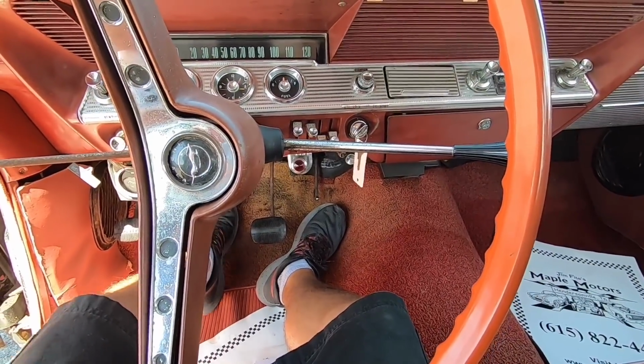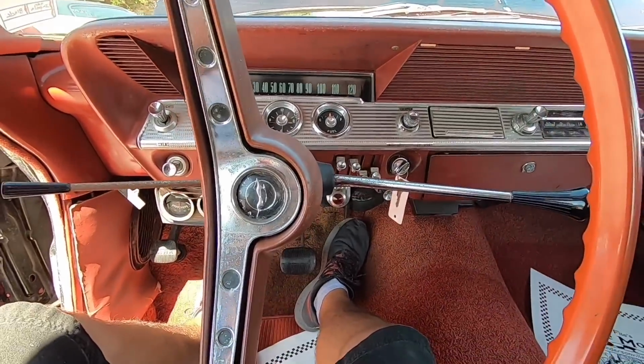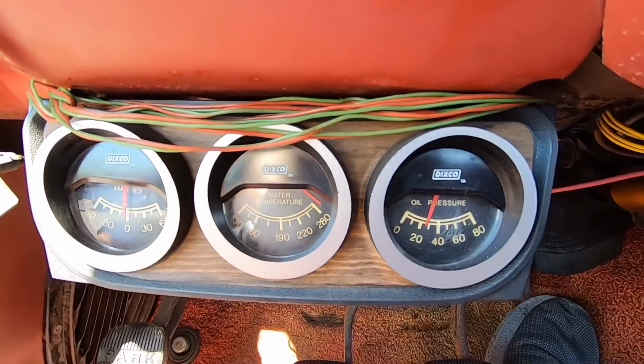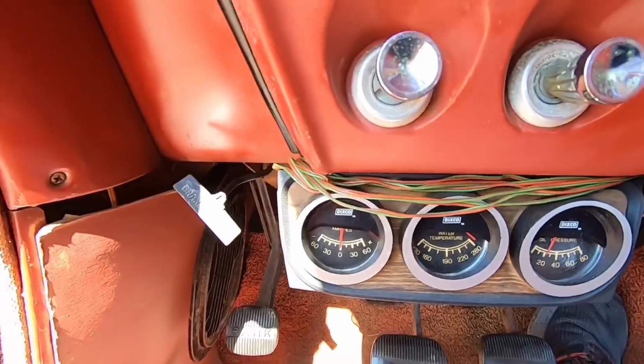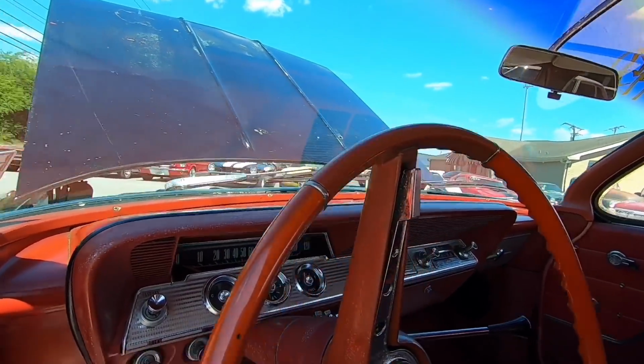You can't even hear this car run. It's definitely running. Super quiet. Gauges down below. Oil pressure gauge is working. Temp gauge is not working at all. It's pretty much pegged out. We'll try the wipers. They work good.